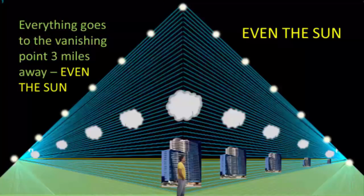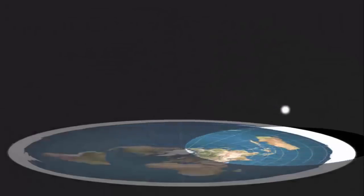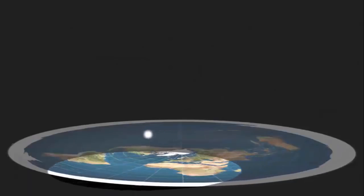Now you might be saying, yeah, but wait a minute. The sun isn't going on a straight line away from us. The sun's curving. Yes, that's true. The sun's curving. And let me show you how the perspective works with that.